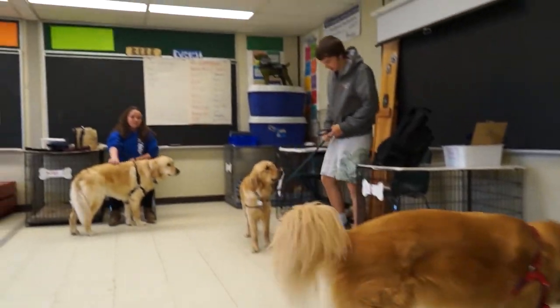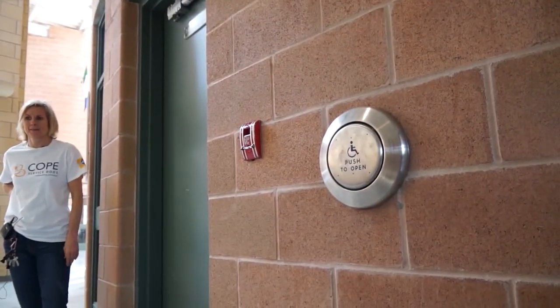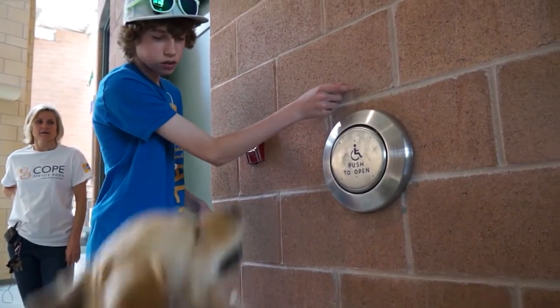We're actually giving these students a job, and all the responsibilities of any job are right there before them in their school classroom. So they learn leadership skills, they learn to be responsible, and they have a feeling of self-accomplishment because they're training this puppy or dog to help somebody who has a disability, and they're focused and everything becomes relevant because it's important for their job.